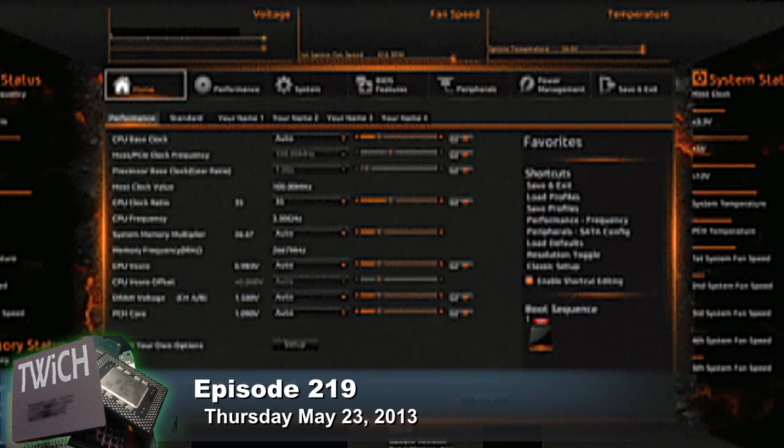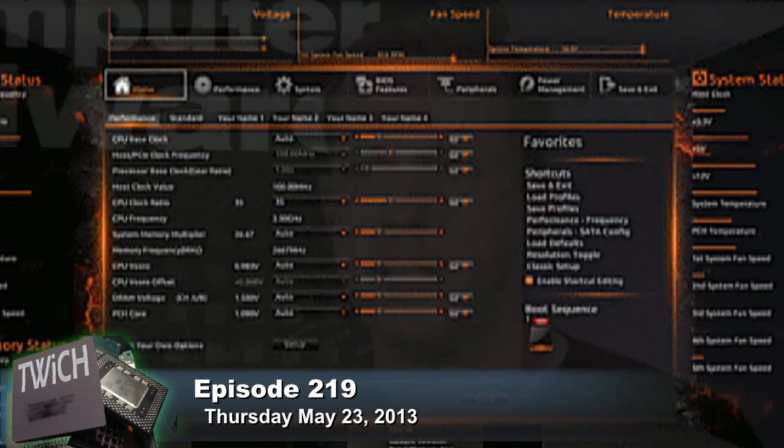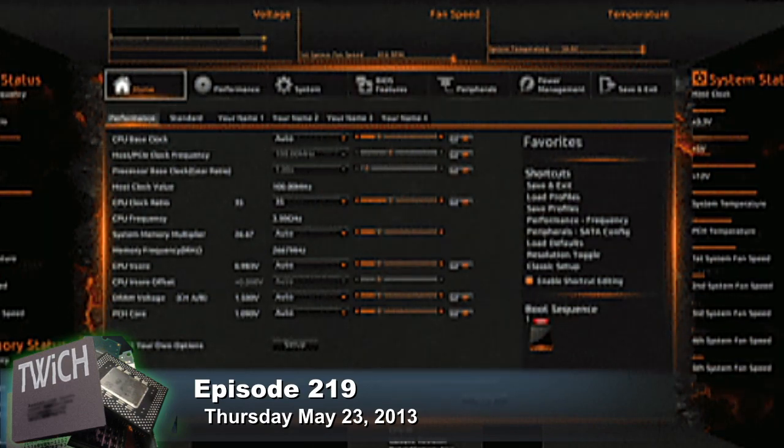But it's only on these really overclocking-ready options. Yeah, you can see the BIOS screenshots there. I think it's to help with condensation for those guys. Yeah, that's why they do it on the overclocking side, right?